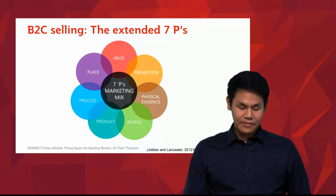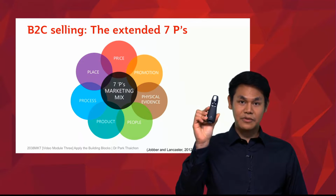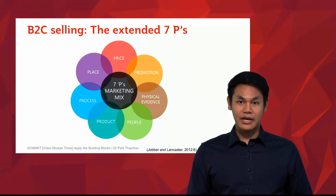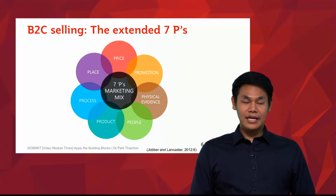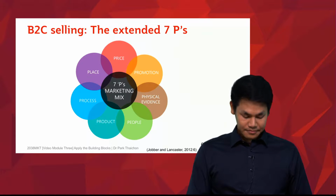If we start with the product, what is a product? It means the core product. What are we selling? If we sell this clicker, this product is to click to the next page or something. So basically the core function of the product, the core benefit of the product. Then we have place. Place is like the location. This could be online, or it could be offline. Could be location, could be some other things in terms of location and logistics.